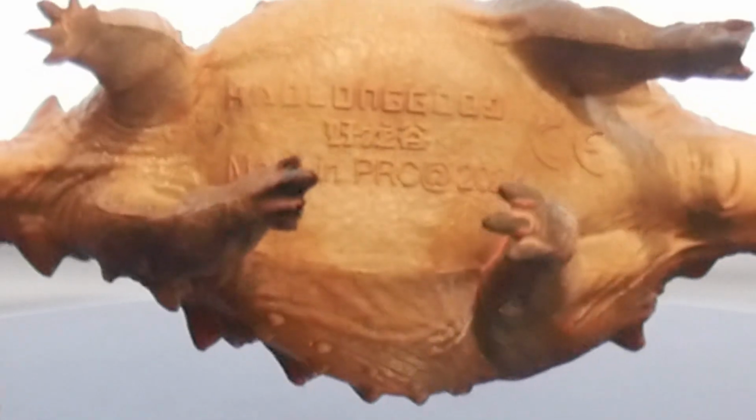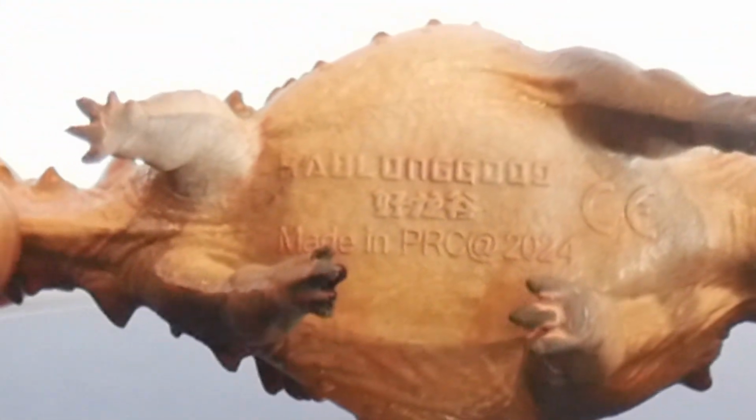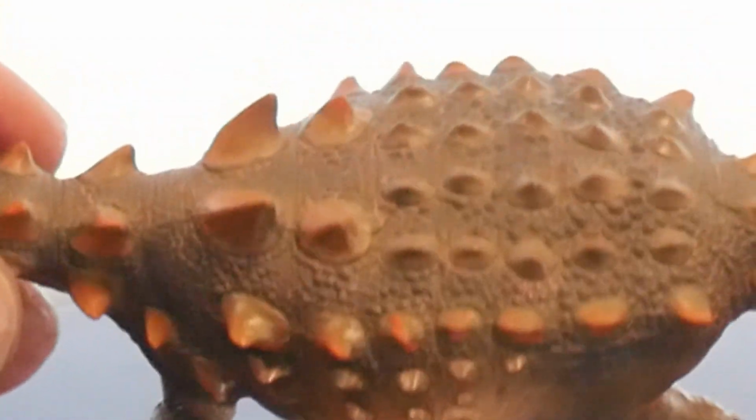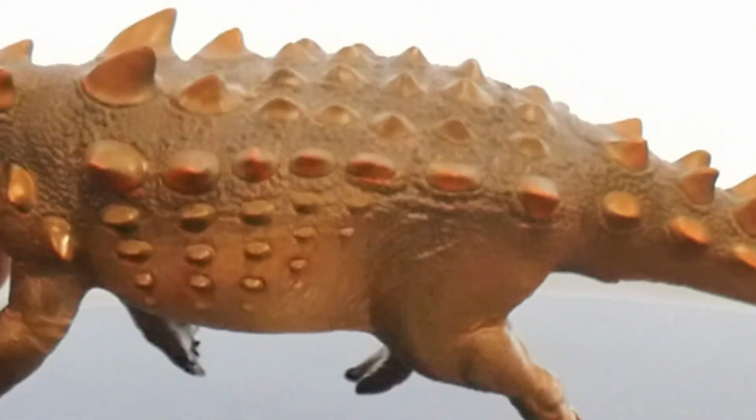Then we look at the underside. You see how squat these animals were. It's just crazy. Look at the top. They're very wide, low to the ground. And yeah, that was just basically the design, the ankylosaur design.